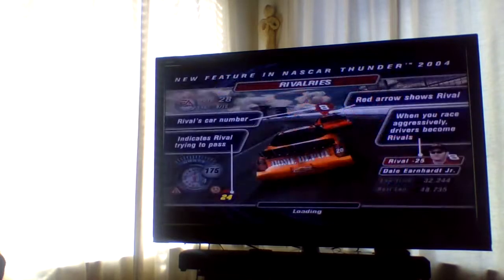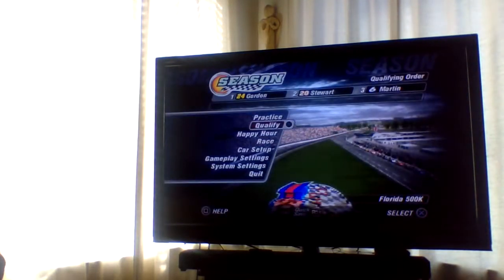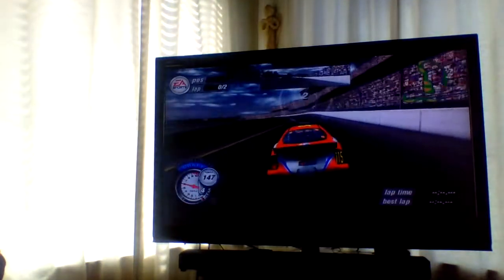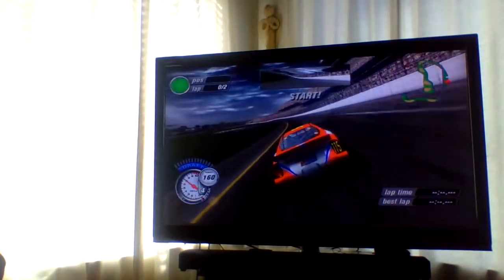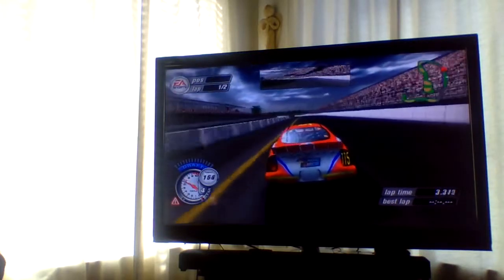So we made our first major rival of the year, being Robbie Gordon. Last week raced at Sonoma. So I'm curious to see where he's going to qualify and if he's going to be any major factor. Coming to the line now, green flag waving, and this qualifying exhibit is underway. Going down to the green, down into turn one.